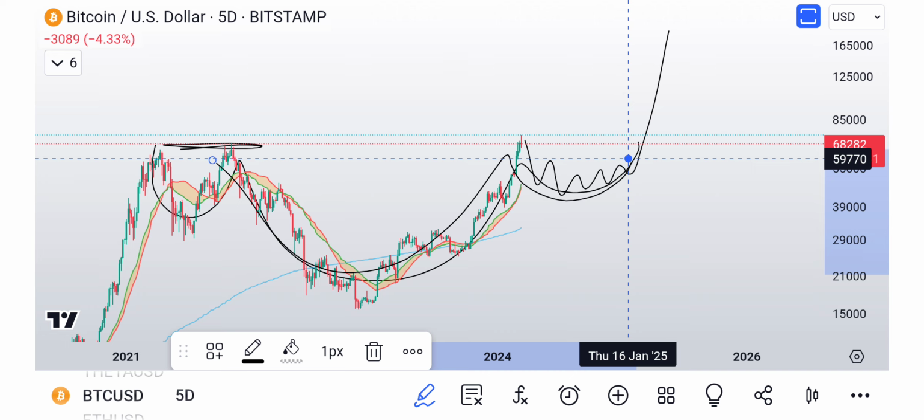And, I mean, it really comes down to this. It can go up, it can go down, it can go sideways. So, you know, pick which one you think.